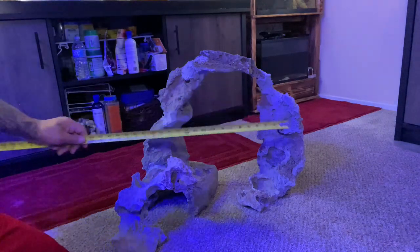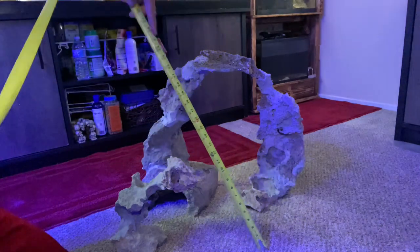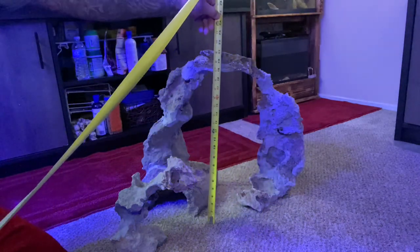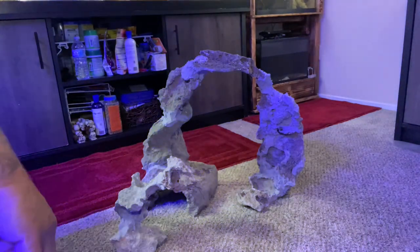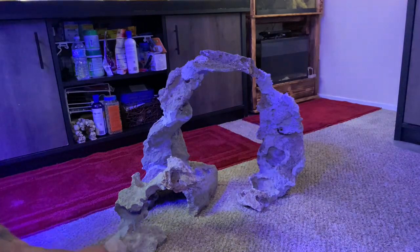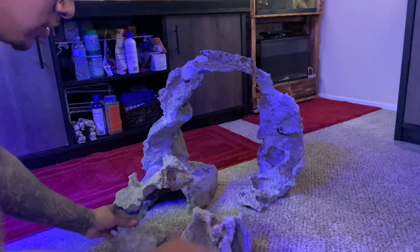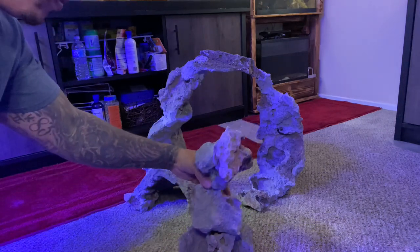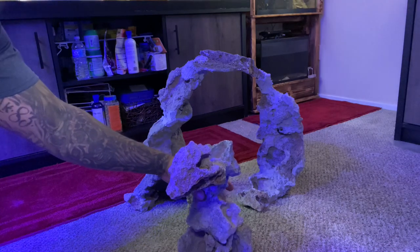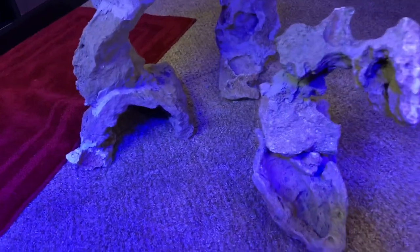So yeah, this whole thing is about 24 inches by 20 inches. Yeah, so this is gonna be real, real sick. I've even, like with that piece right there, I've been thinking about doing a little something like, put that one on there. Check that out. So something like that. We'll see though.